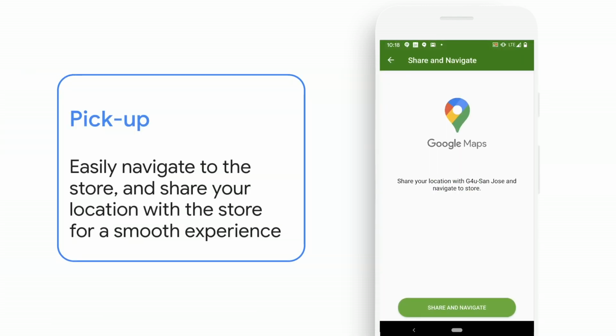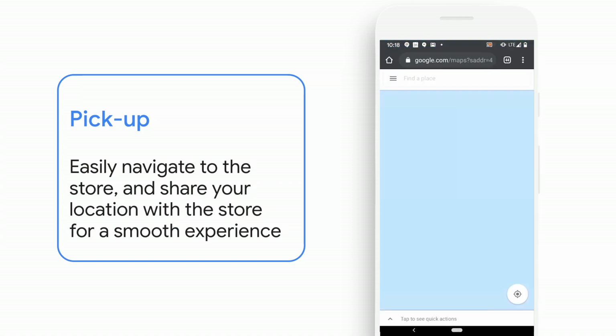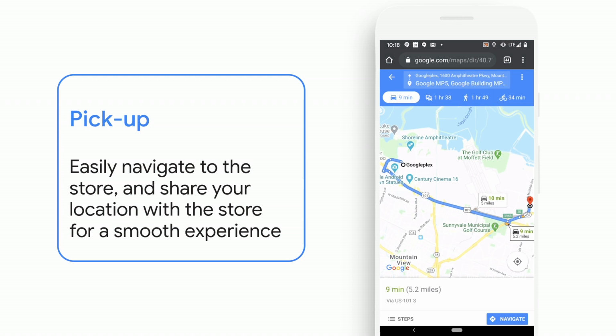When he's ready to pick up his order, Remy can easily navigate to the store and even share his location with the retailer to expedite the pickup process. Each of these pieces offered a small improvement that together created a seamless journey for the customer.